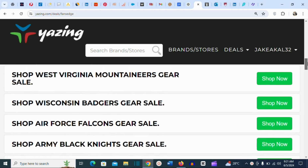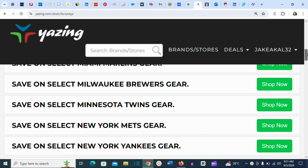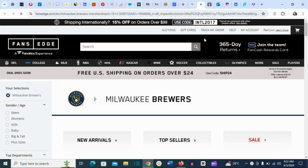So now if you want to know the price of the item, what you have to do is click right here, shop now. Once you click on it, you can see the price of the item. Once you see the price, you can know the amount that you are going to earn. For example, you are going to be earning 8% of the products that your potential visitors purchase.